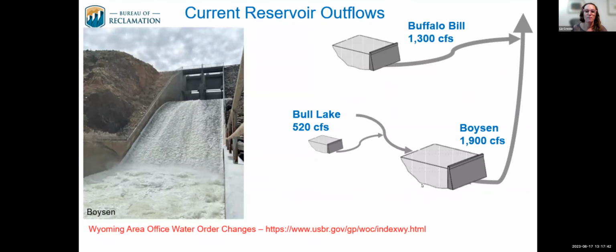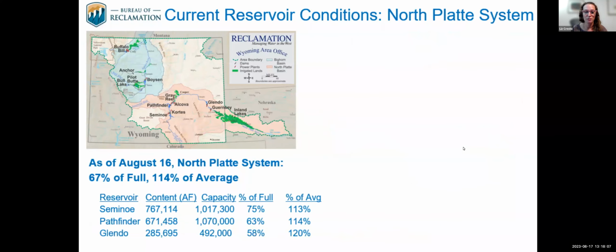Next slide. In terms of outflows from Buffalo Bill, we're releasing about 1,300 CFS to the river at the Cody gauge. This is for irrigation demand. Bull Lake releases are 520 CFS, also for irrigation demand to Midvale Irrigation District, and Boysen releases are around 1,900 CFS. As we progress into the fall, I suspect those flows will start decreasing over the coming weeks.